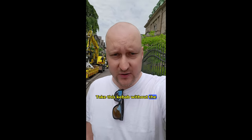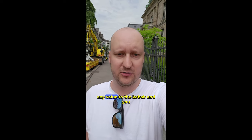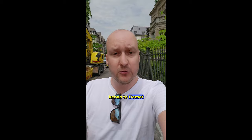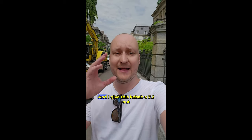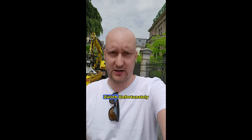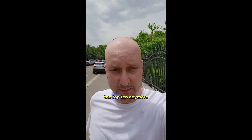Take this kebab without the sauces because they don't add any value to the kebab and you have more meat flavor. I would compare this kebab to Demet, which also makes his homemade minced meat, and I give this kebab a 7.2 out of 10. Good job, Kebab Zurich. Unfortunately, it doesn't make it to the top 10 anymore.